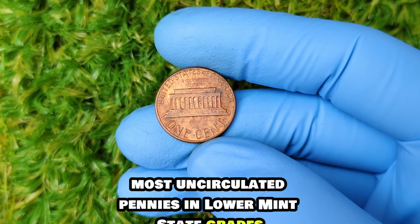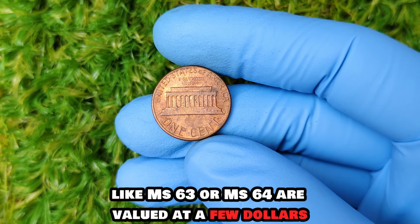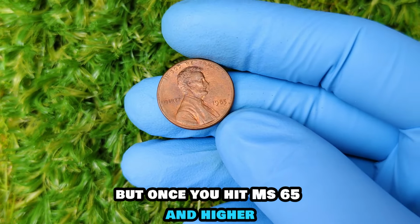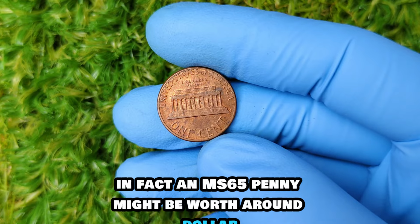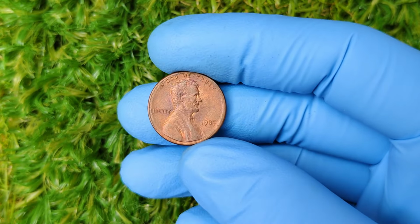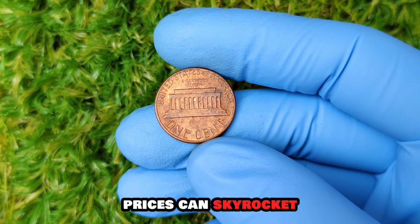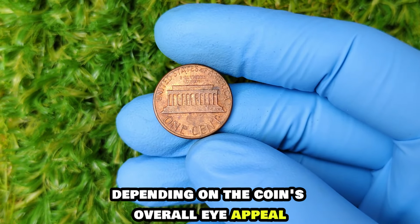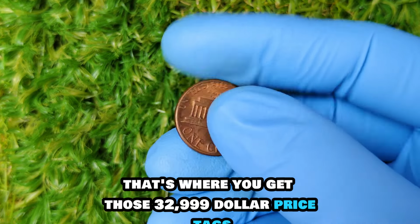Most uncirculated pennies in lower mint state grades like MS63 or MS64 are valued at a few dollars. But once you hit MS65 and higher, the value starts climbing. In fact, an MS65 penny might be worth around $15 to $30 today, while MS66 can go for upwards of $100 or more. As for MS67 and beyond, prices can skyrocket depending on the coin's overall eye appeal and the rarity of that grade. That's where you get those $32,999 price tags at auction.